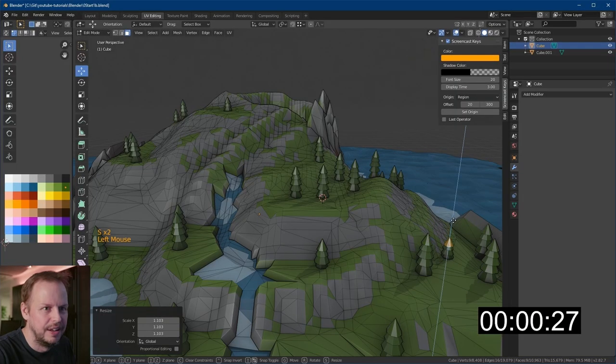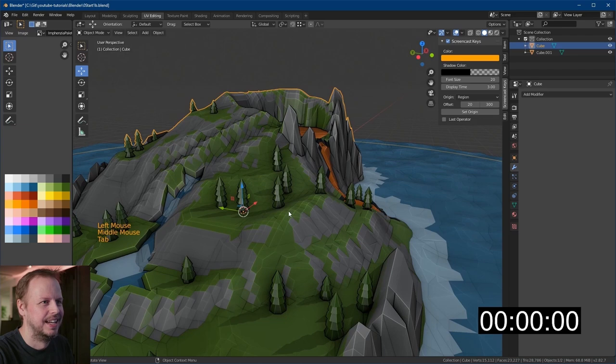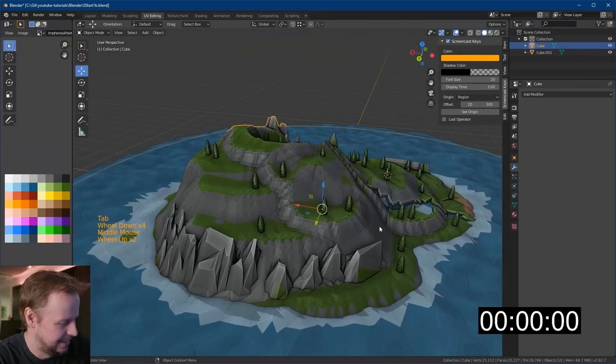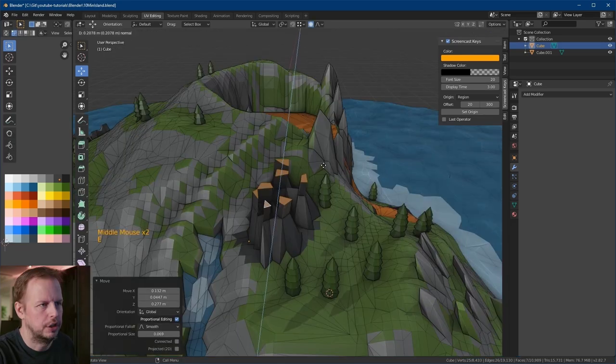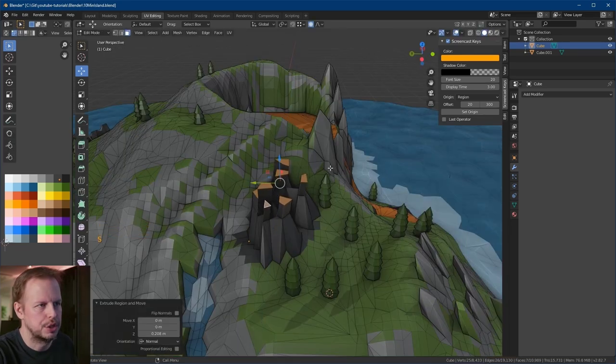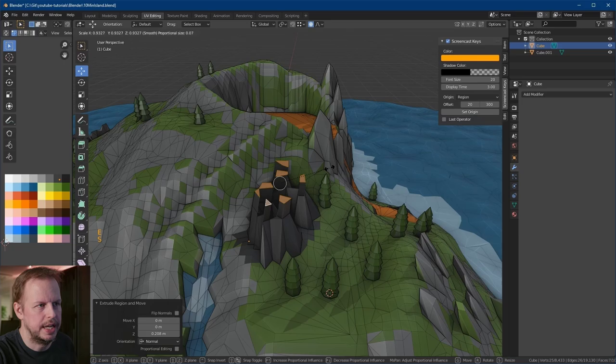And we're done! Come on! I haven't done a lot of extrusion, so now S to extrude. S to extrude. S to extrude.